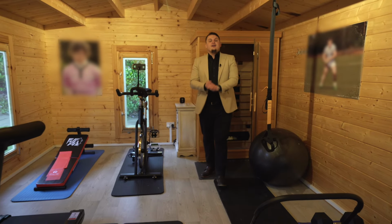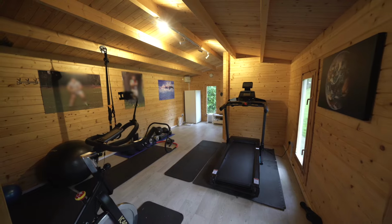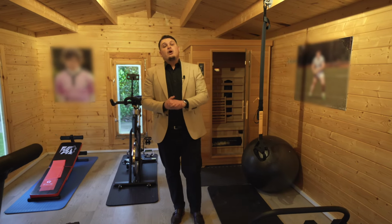So here we are at the bottom of the garden. We've got this purpose-built summer house. As you can see, we've got the sauna there, gym space here. It also could easily be a man cave or even home office.